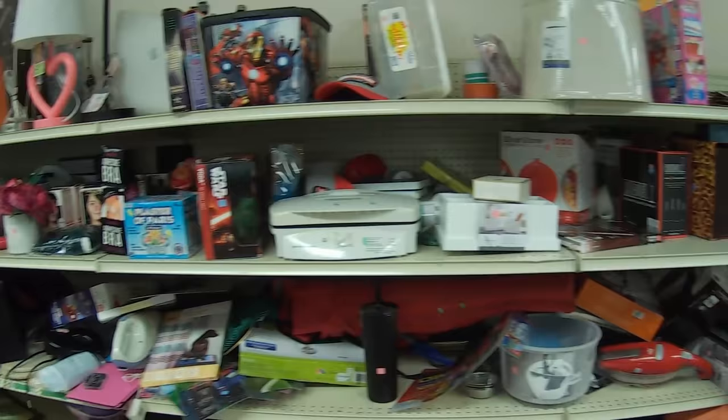And yeah, this store as well has removed their electronics section where it used to be, and now it's just full of Target clearance junk. However, it's still here. It's just been moved around the corner.